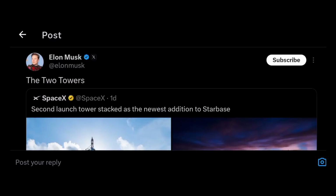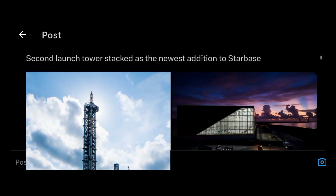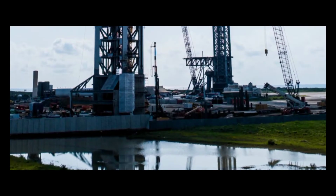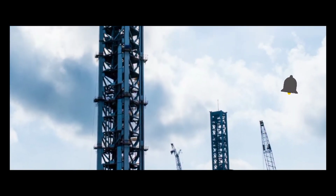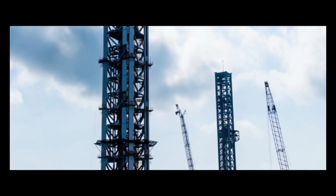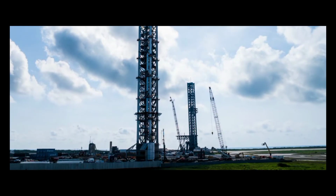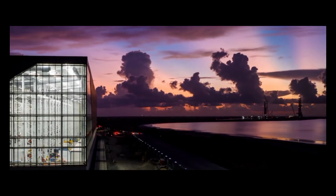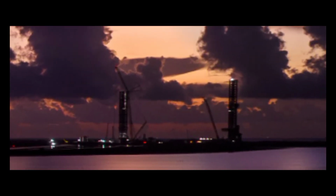So we start today's episode from Elon Musk, the two towers. SpaceX's second launch tower stack is the newest addition to Starbase. Now we were all aware that SpaceX was building a second launch tower at Boca Chica, Texas to increase their launch cadence, and I think they've done a fantastic job within a small time frame. What this tower is lacking is the launch mount and the chopsticks, and we are good to go. Starbase is looking so amazing. Just look at these twin towers just standing there.